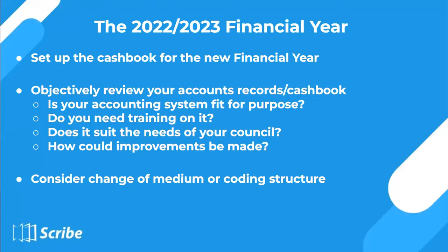Has it been updated and brought into line with your current functions? Was it great 5 years ago, but actually the needs of the council have changed and it's not now reflecting that? How could improvements be made? What are you finding difficult? Something to consider, particularly as you complete the year-end process and go through the collation of the data.